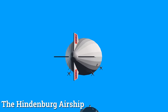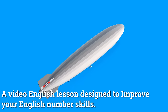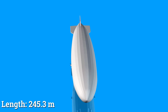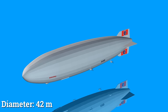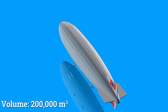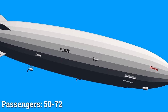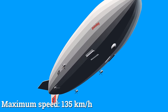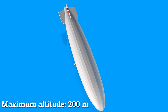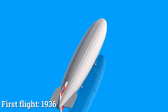The Hindenburg Airship, a video English lesson designed to improve your English number skills. Weight 215 tons. Length 245.3 meters. Diameter 42 meters. Volume 200,000 cubic meters. Crew 40 to 61. Passengers 50 to 72. Maximum speed 135 kilometers per hour. Maximum altitude 200 meters. First flight 1936.